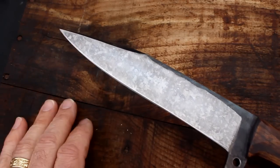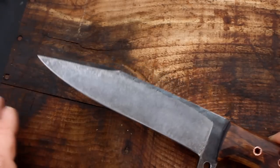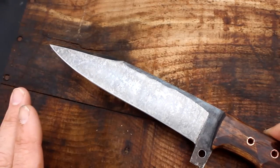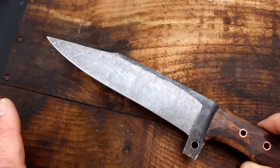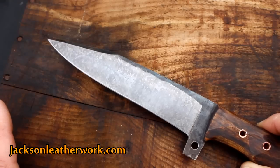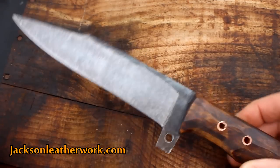And I'm going to tell you how I know that. I cut my hand as soon as I pulled this out of the box. He does have a kydex sheath that goes with it. Now, for me, I chose no sheath because I'm going to have my buddy John Jackson at Jackson Leatherwork. He's going to make a custom sheath for this, and I'm going to show that as well.